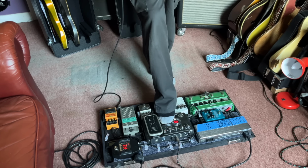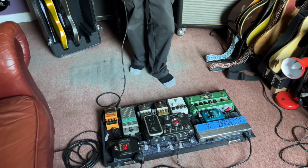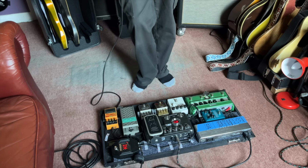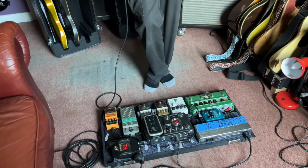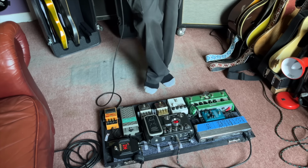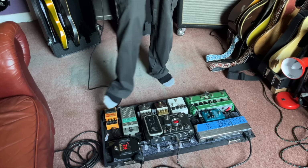So that's another kind of song specific sound. Other than that, most of the songs are on A7. Like I said, I've got the reverb set to the expression pedal. Moving along, well, let's skip a few. The main kind of pedals I use are over here.